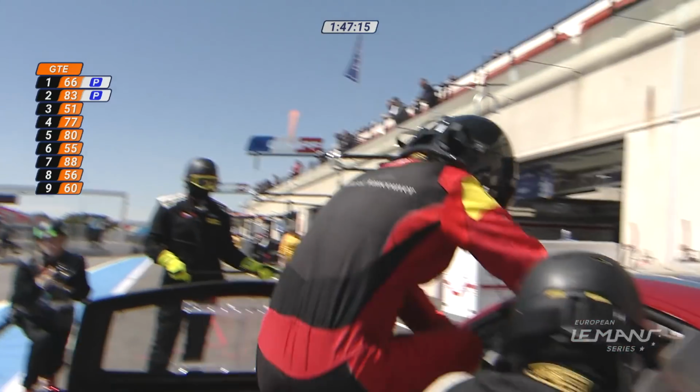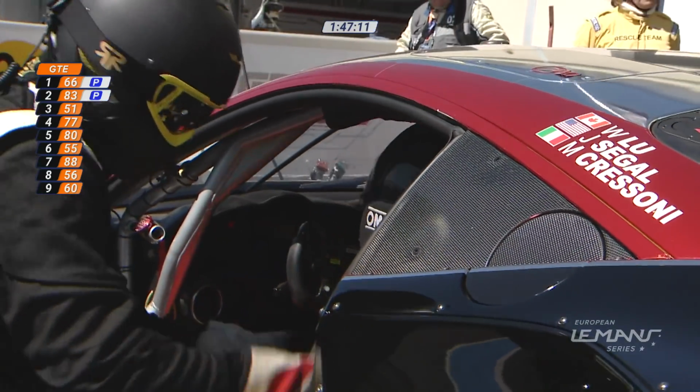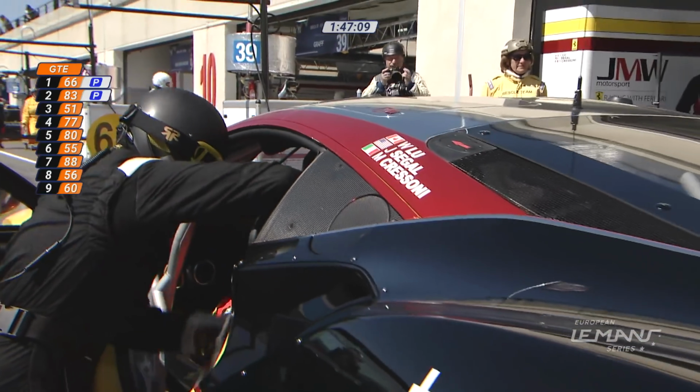The leaders have made their stop now. In come JMW. They come in from the lead, and a driver change for them as well.